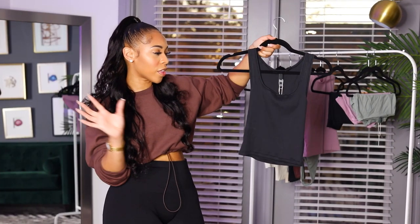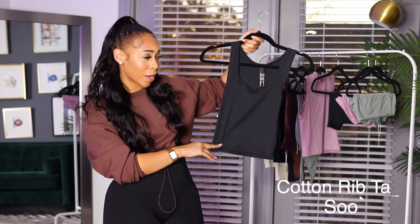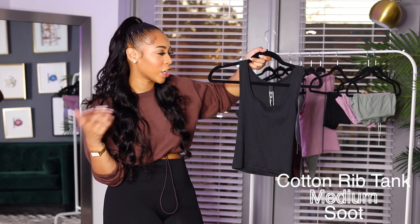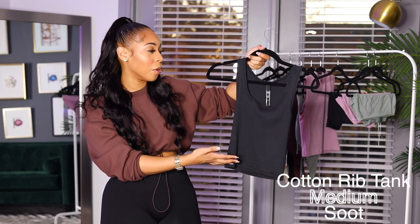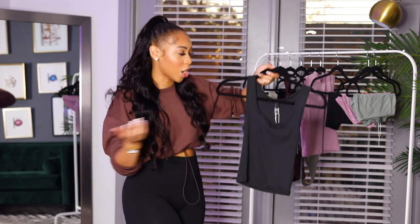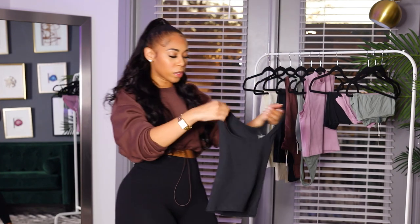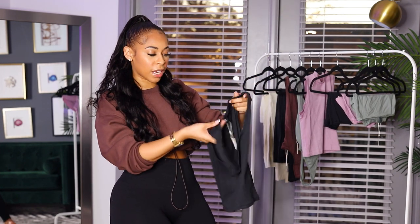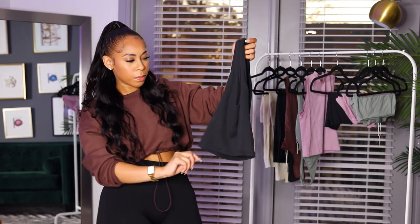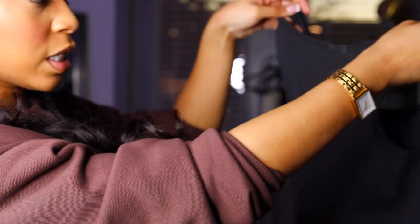Okay, so we'll start with the cotton rib tank in the color Soot, which is just a black color. When I saw it, I was like, oh wow, it kind of just looks like the Hanes white tees that I get from Target, honestly. But I will say it's a little more stretchy. It's definitely a stretchy material. It's ribbed. A lot of these items are gonna come ribbed. Let me give you guys a close-up so you can see. It's literally just like a black tank top, nothing too special, very simple.